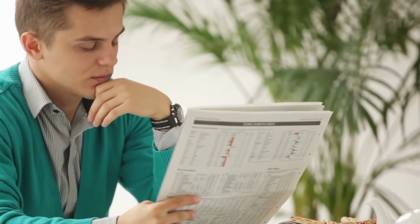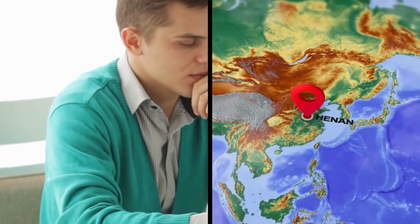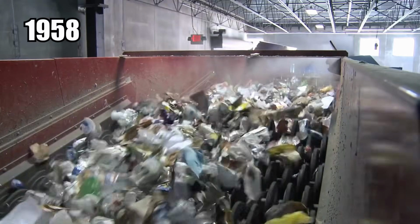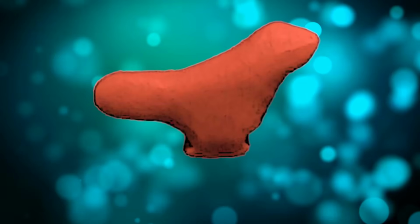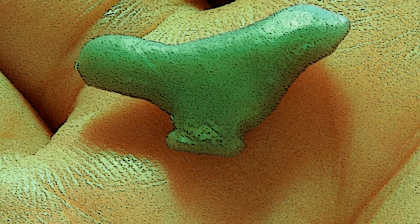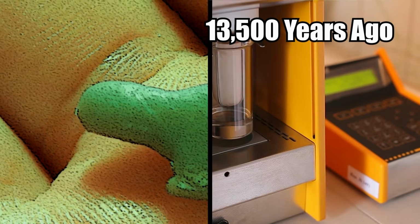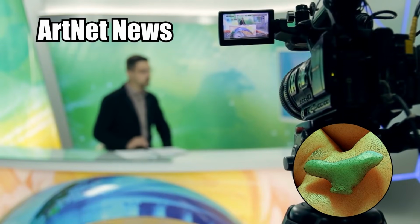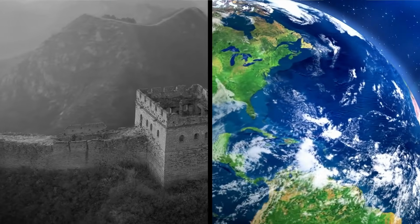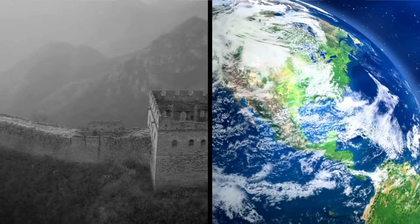Last year, archaeologists published a study describing the oldest known example of 3-dimensional East Asian artwork in Henan, China. Originally found in a pile of rubbish in 1958 and rediscovered in 2005, the figurine was carved from blackened bone. It depicts a Paleolithic bird, and radiocarbon testing dates it back to roughly 13,500 years ago. According to ArtNet News, the discovery indicates that art rose independently in China from other parts of the world and is a game changer when it comes to changing experts' understanding of ancient Chinese civilization.